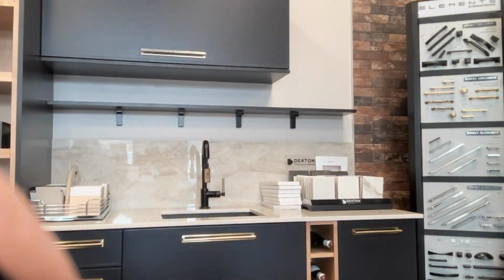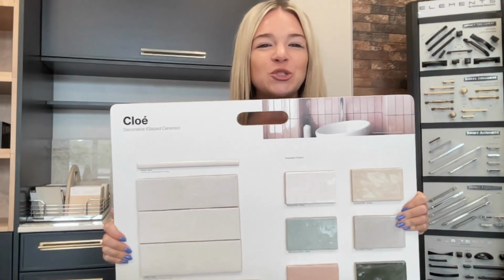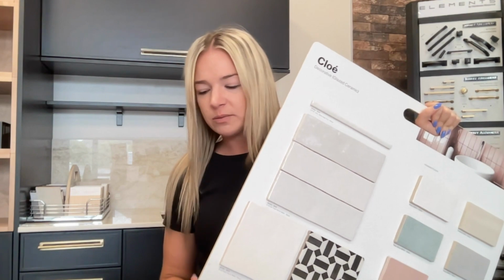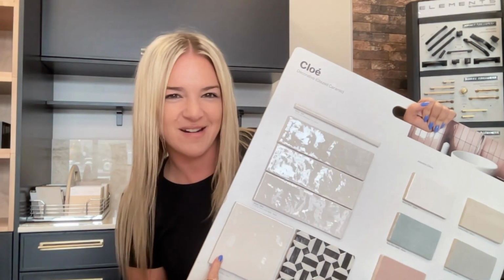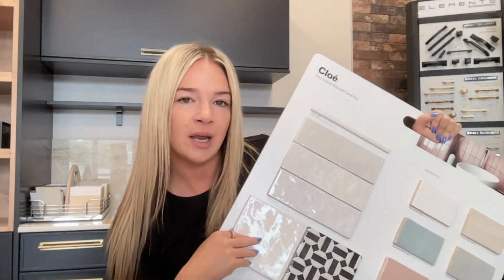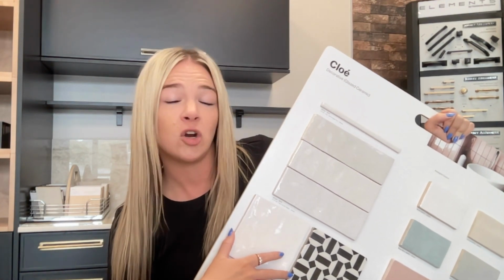Give me 1 second, let me grab that tile. Okay, the tile is one of my favorite tiles, the Chloe by Bedrosians, which I feel like we do so many times because it's a winner. It's always good. What we did was we were feeling a little bit cool, so we didn't go with the subway. We went with the square, which I love because that's what I have in my kitchen. You can't really tell on this pattern, but the colors vary slightly. So when you install the Chloe in white on a full wall, you can see so much beautiful color variation, and it just looks very cool.